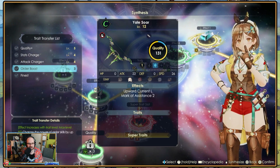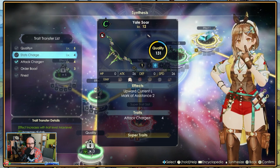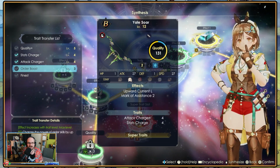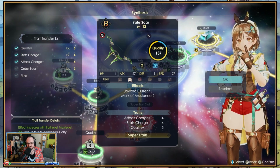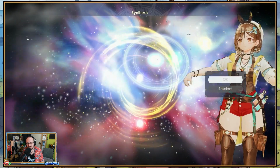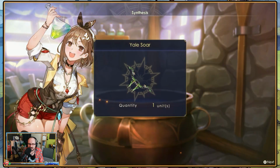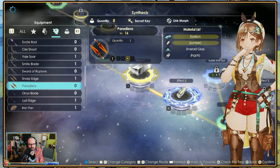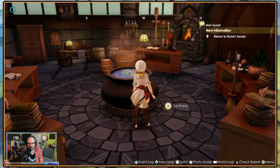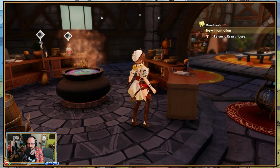So we got... Charge the power orders gives by 50%. We got attack charge, which gives 4 attacks. Stats, which gives 1 stat. And a small quality gain. With supporter's knowledge, at least. These are mere weapons. But if you know what I mean, we'll obviously unlock and make better weapons in the future, right? So, it's not ridiculously needed for us to make the best stuff now.